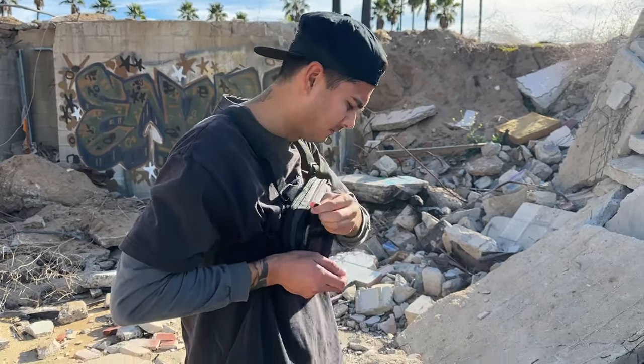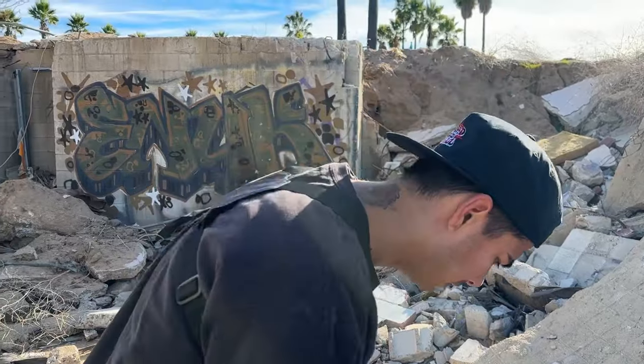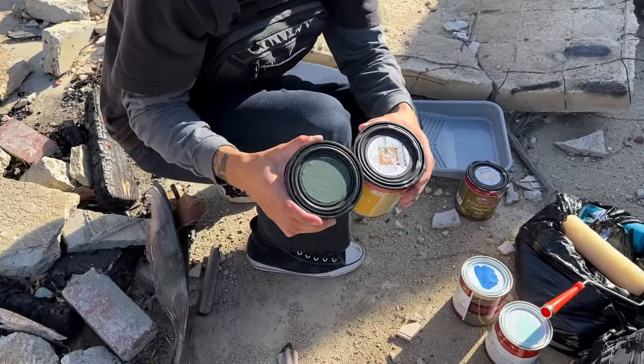We're out here. Gotta roll the wall first, so I've got a couple of these, they pretty much look the same green.